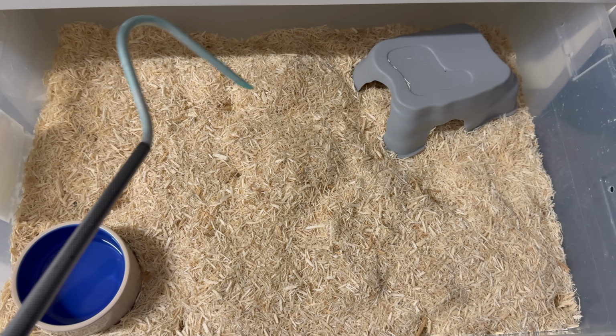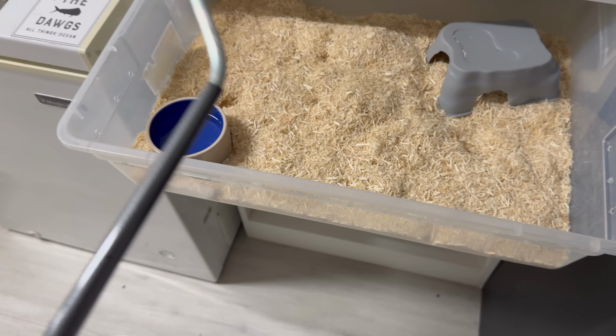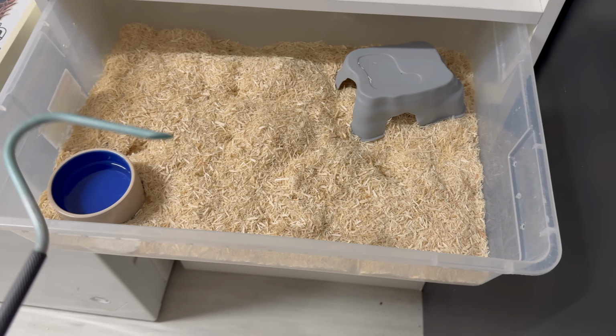So we skipped her meal this week because when you ship an animal, it puts them through a little bit of stress and they can regurg and it's just not good. So we went ahead, we skipped feeding her this week. So the gentleman who's receiving her will go ahead and feed her.